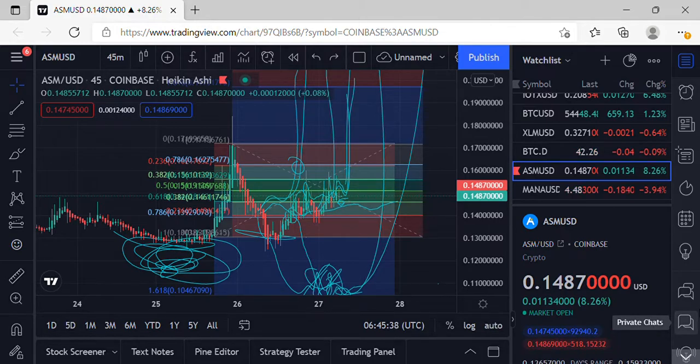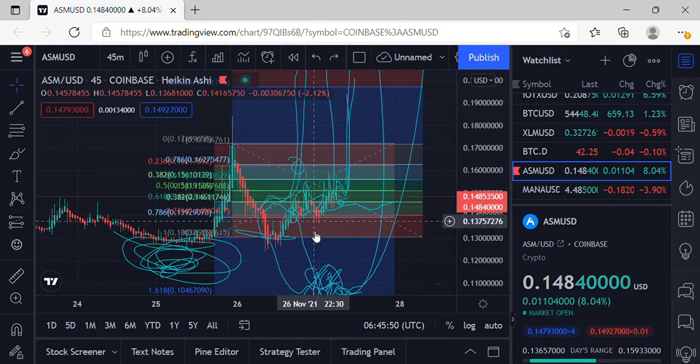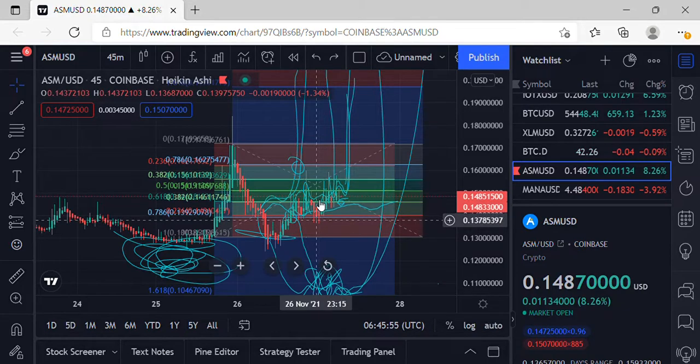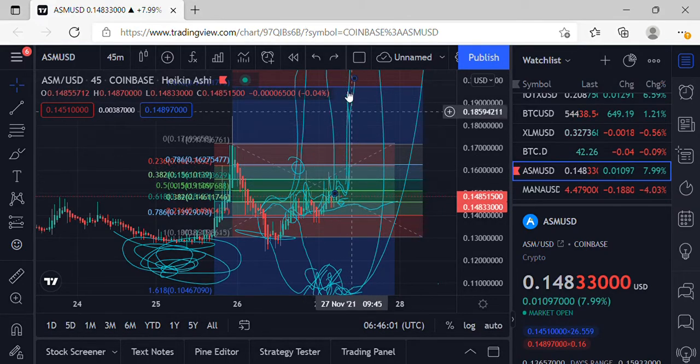Let's get it started with the ASM. All right, well, let's get it started. So, ASM tested the 786 at 0.1392, and it did get over the 618 line, which is pretty good. We could be getting into this scenario here, which would be totally awesome, and we get some green candles going in here.